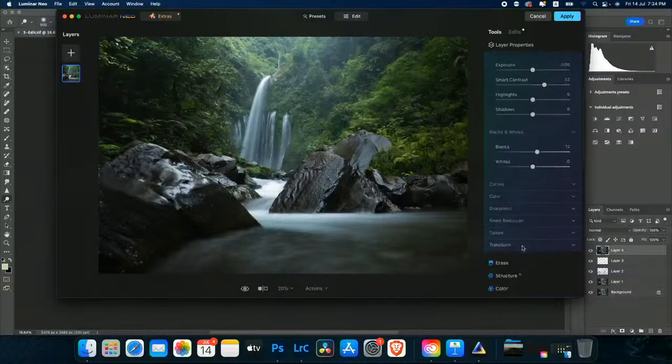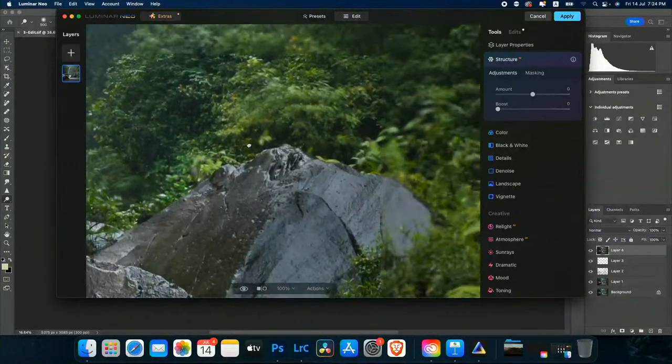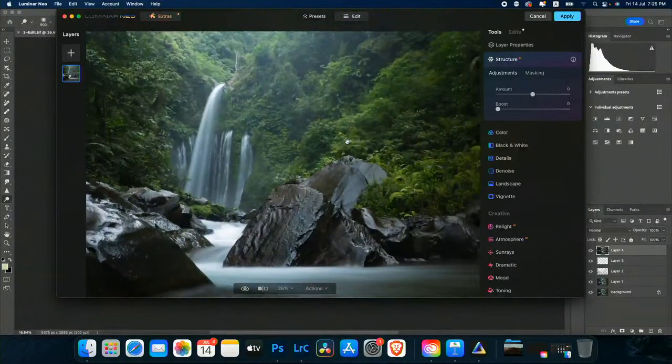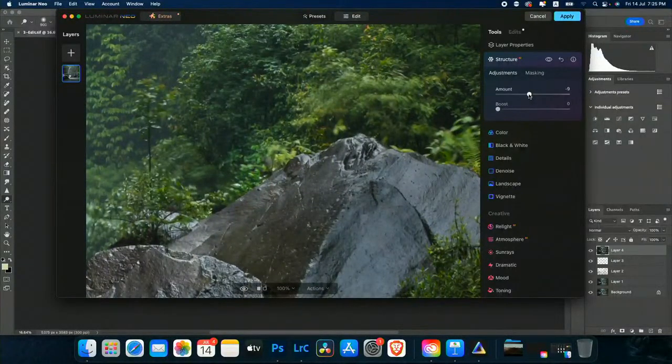That's it. Now, let's go with structure. Most people go with structure, going, okay, punch in. Oh, wow, all the details are coming in. But most professionals, you would be amazed, reduce it instead of increasing it. So, in this case, less is better. Sometimes this area, you see the whole image has tons and tons of details. How many leaves are there? If you pop out the image, it will be too distracting. And we don't want that.